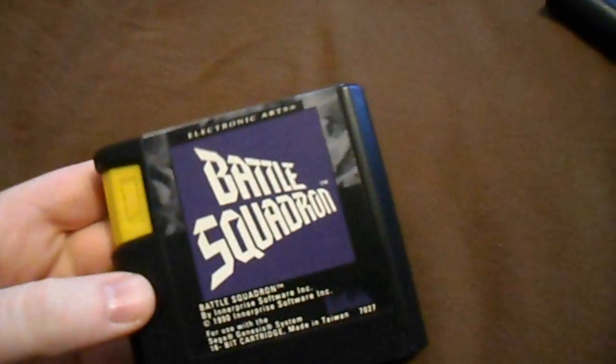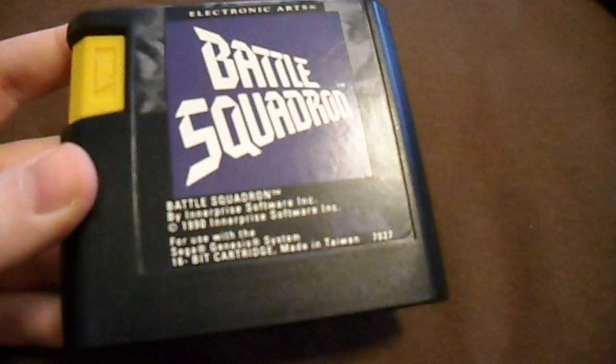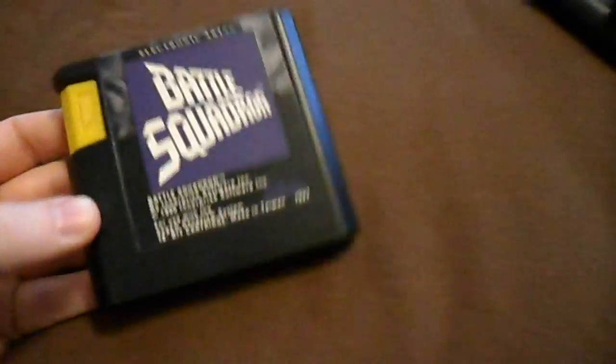So that was awesome. This is another $5 game, Battle Squadron. Kind of hard to find. In excellent condition, the label is. It's a shooter. It's not bad. The prices are definitely more than $5. I know that.